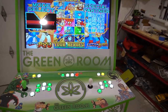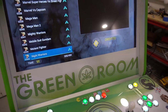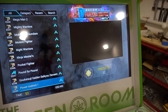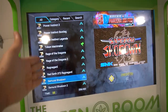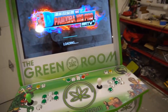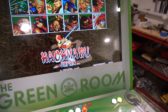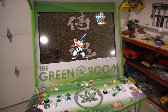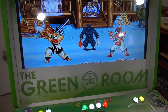Again, the Pandora's box definitely has most, if not all, your classics that you're thinking about. A lot of fighting games. As you can see, there is MAME and Final Burn Alpha. This is the all category list. And as you can see, the first part of the list is all fighting games. And then later on, it gets into shmups and beat 'em ups and all that. So right now, Samurai Showdown, classic Neo Geo game. Again, you're definitely going to get all your arcade classics in this.